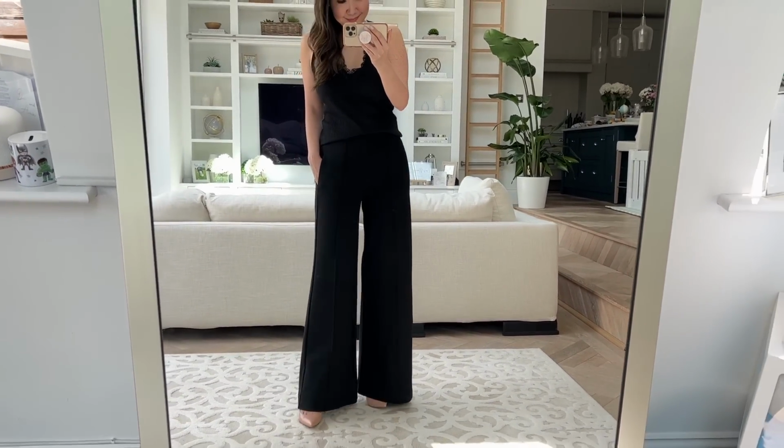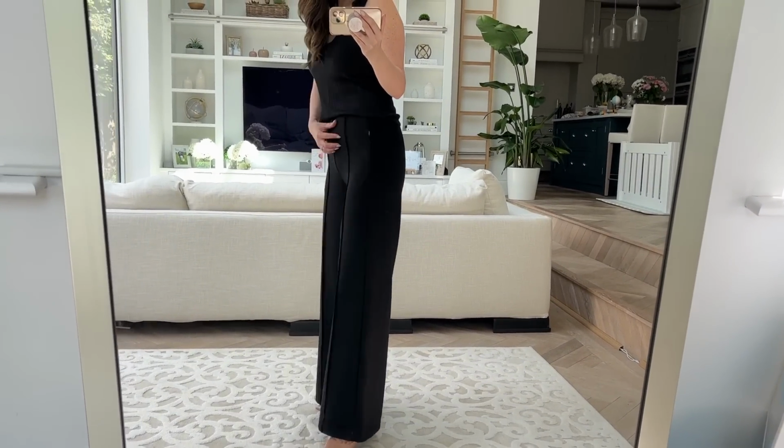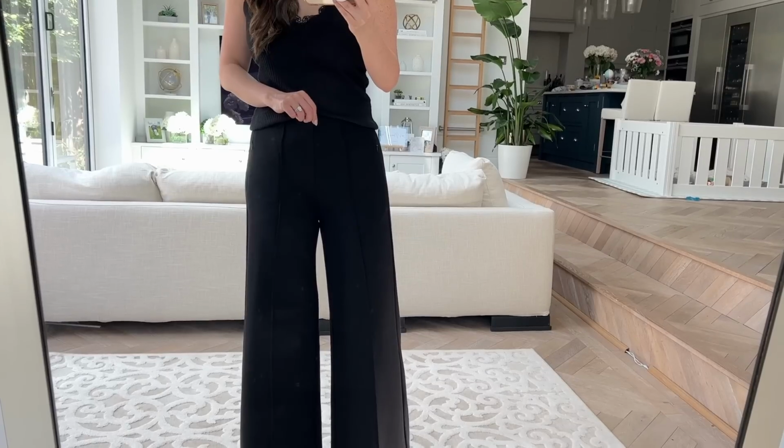So they have this elasticated waist, they just pull on, and then you do have this zipper pocket right there, but it's a hidden zip, so it lies completely flat.